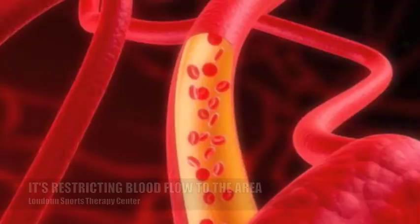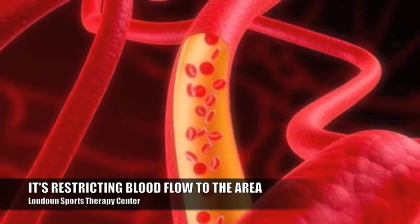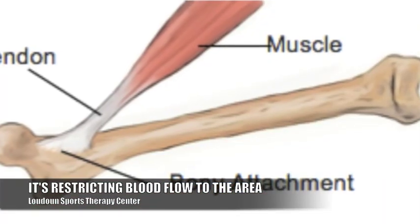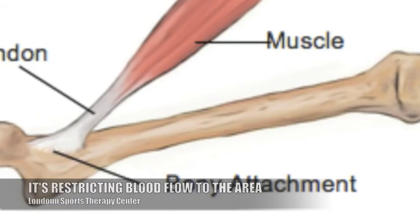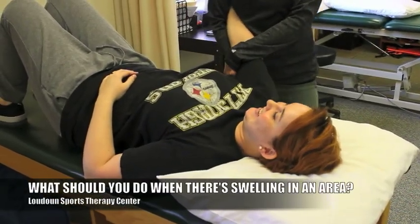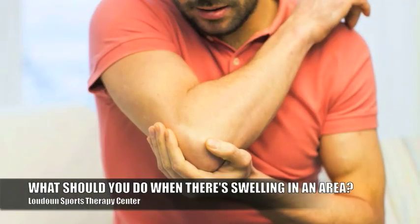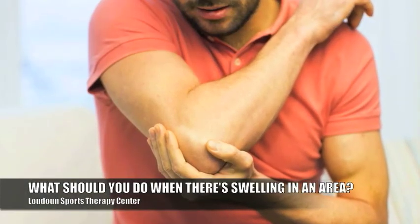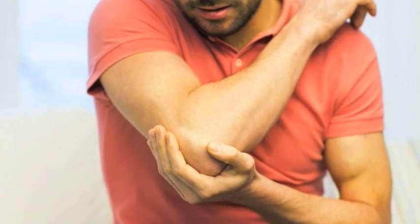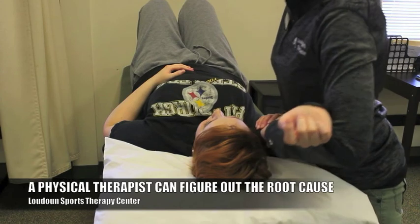And worst of all, it's restricting the blood flow to the area, which would help the other tissues in that area, ligaments, bone, etc., to begin their healing process. So what do you need to do if you've had swelling that you can actually see, or if you've had pain, stiffness, soreness that didn't go away after a 24-hour period, or that it's getting worse inside of that 12 or 24-hour period? You really need to get a good evaluation, a good assessment of what's happening in that area.